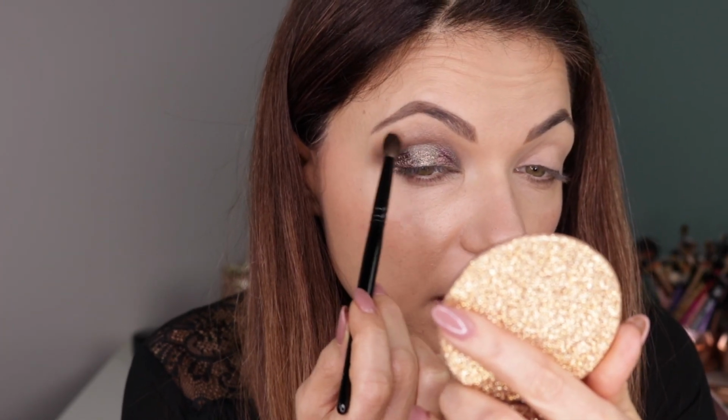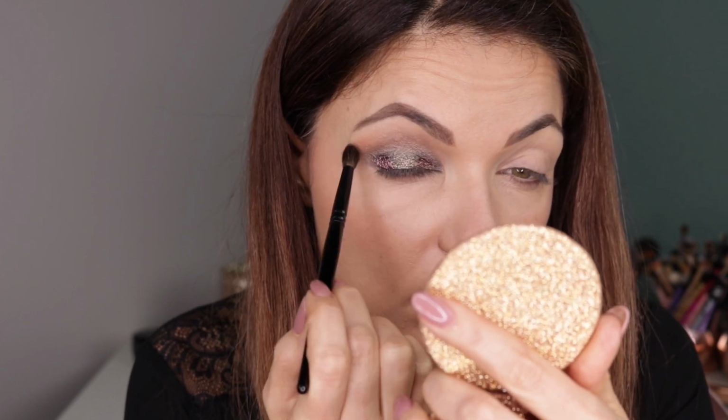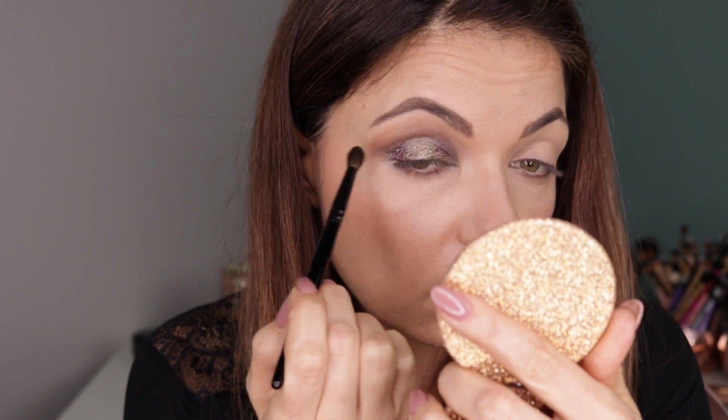Yeah, okay, I'm picking Peaches, which is this nice peachy light shade, and I just want to add a bit of contrast, like a bit warmer shade up here.